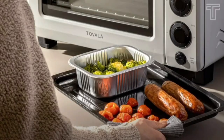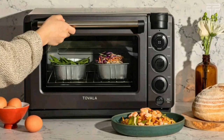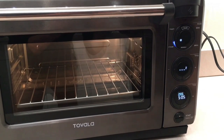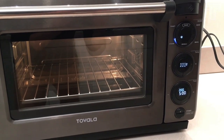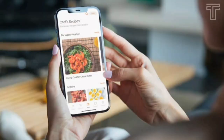and cleanup. And also, scan the barcode on hundreds of groceries to cook them perfectly at the touch of a button. Simply set the cook mode and time from your phone and let Tavala Ovens do the automatic cooking. Once set, you can check on your food's progress from the next room and get notified when it's done.